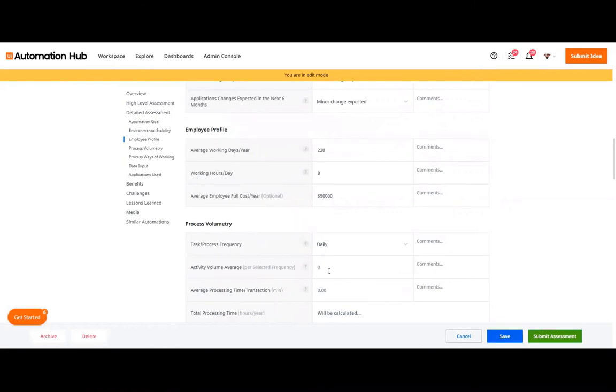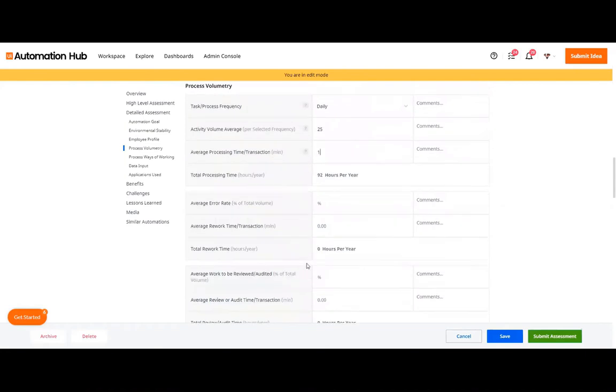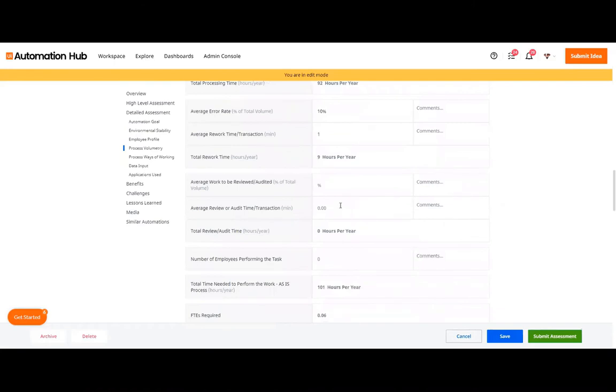All of these different statistics are feeding into that ROI model to figure out how much I might be able to save by automating this specific process. You'll see as I go through here and fill in some of the process volumetry, it's automatically feeding back to me and showing me my total process saving and how many hours a year I can save. Are there rework loops and the like? It gives me this instantaneous feedback, and it's calculating down the bottom how many full-time employees, or FTEs, are required for this.